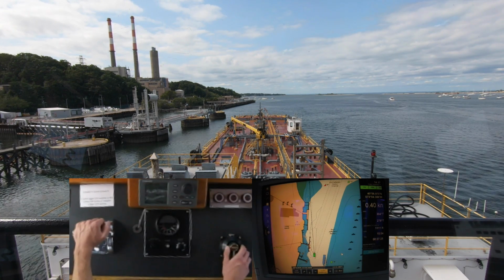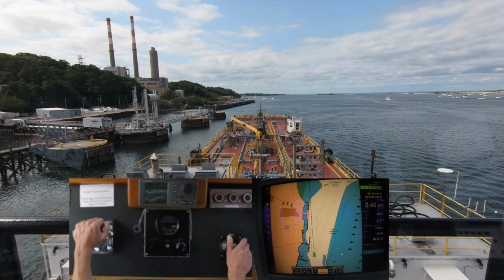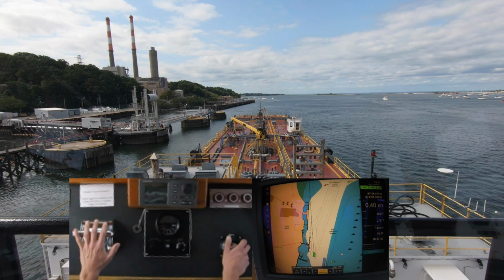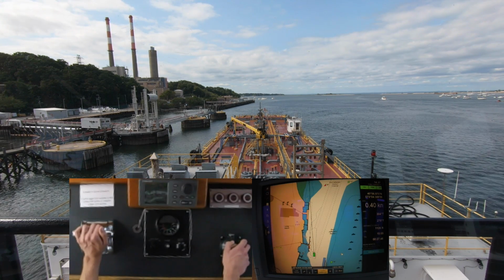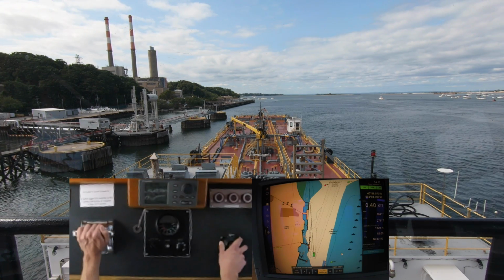Bow is still angled in closer to the dock than our stern is, so I'll preload my rudder so that when we start closing and I want to land flat, I can twin screw to starboard and flatten out so we don't land one end blatantly before the other.